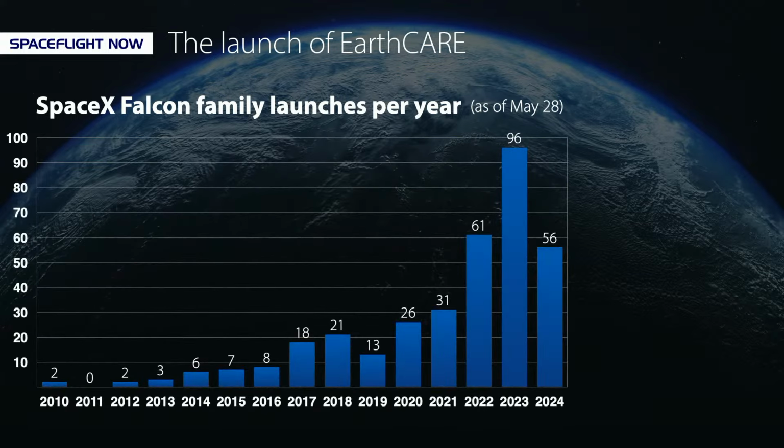Taking a look at the bar chart where it currently stands, here's the progress SpaceX has made on the year. Just a stone's throw away from surpassing its total number of launches in 2022, still in the month of May. So quite a bit of progress in just the last couple of years.